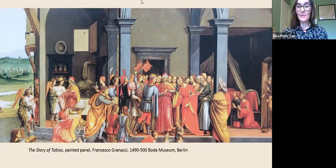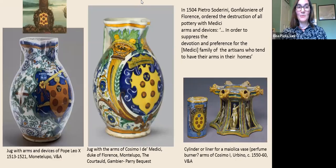But in a more dining context, this is the only representation I found of armorial jugs near the contents of a table, perhaps with Medici arms, just under a big basin. We see three jugs with a larger one in the middle, so maybe more of a context related to dining. We know that jugs with Medici arms were not just used by the family.